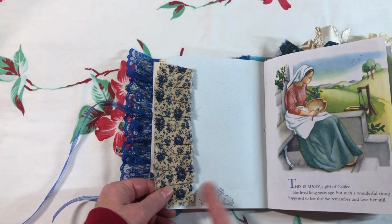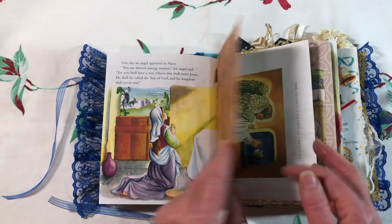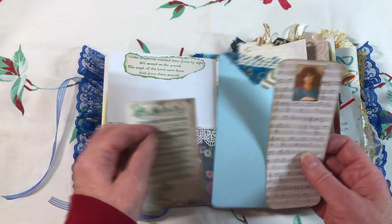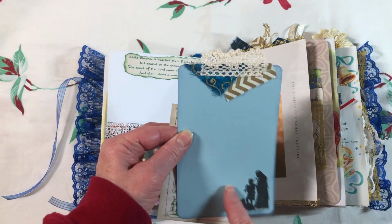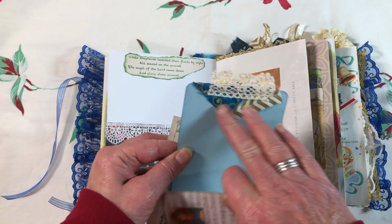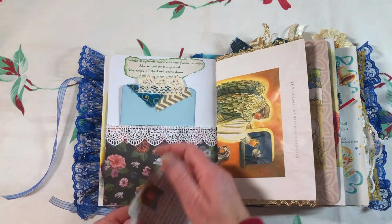Fabric ruffle. There's those little lambs again. And here's another page from the book. And we have some of these as well. There's another long skinny journal card. And then in this particular journal, all of these stamped journal cards that I have in the other 2, I went ahead and embellished them with little fabric and lace bits. So they are slightly different in this journal.